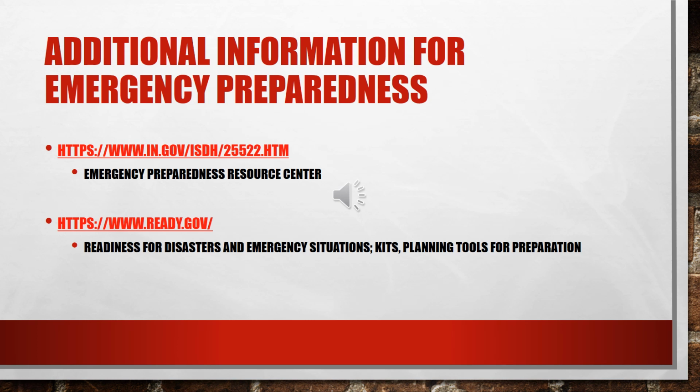IN.gov is a great resource page for emergency preparedness. Additional information for emergency preparedness can also be found at ready.gov. This is a great place for readiness for disasters and emergency situations, and it provides items such as kits and planning tools for preparation.